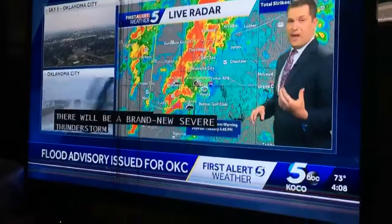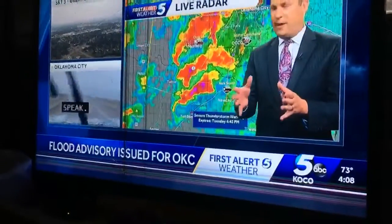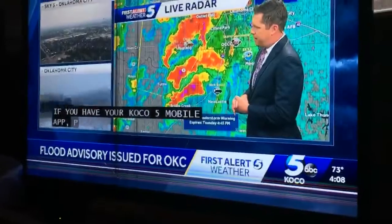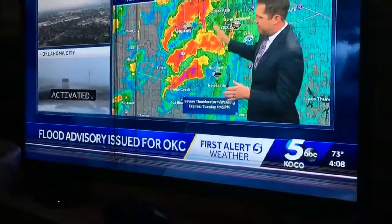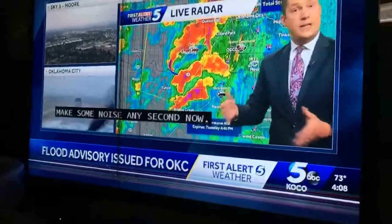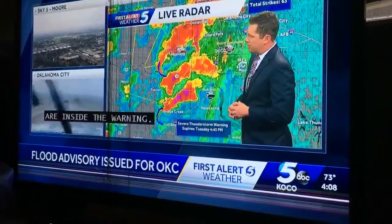So if you have your KOCU 5 mobile app, you're probably going to hear that go off. Or if you have emergency alerts activated as well, you're probably going to hear that go off on your phone. So your phone's probably going to make some noise any second now with this next severe thunderstorm warning. If it goes off, that means you are inside the warning. If it doesn't go off, that means you're not in the warning, at least not yet, as these storms continue to make their way into the metro.